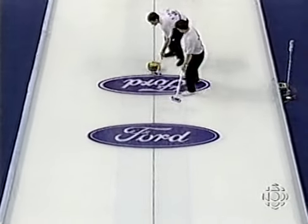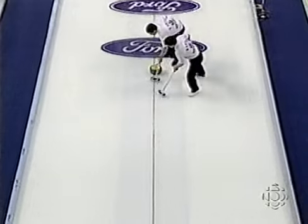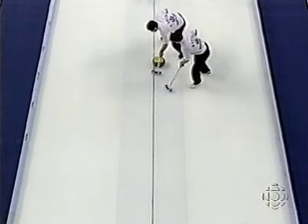So how does Scotland get back in this game on this end? They do have last rock. Well, they want to get 2. How do they go about doing it?